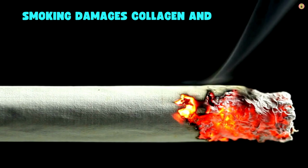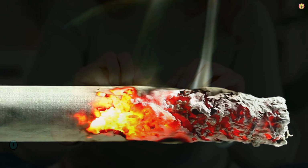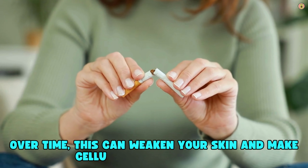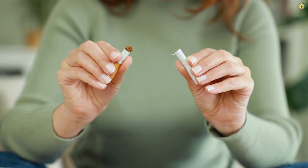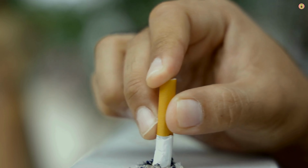Did you know smoking damages collagen and elastin, the fibers that keep your skin firm and smooth? Over time, this can weaken your skin and make cellulite more noticeable. So, if you're a smoker, quitting could be a big help in reducing cellulite.